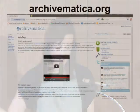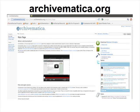So this is our wiki that I keep mentioning, and this is why I didn't bring handouts today. Because everything I'm saying you can also find on our wiki and more, and there's a lot of documentation there. We try to be really detailed about everything we do and every decision we make. And so you can find all of that there at archivematica.org.